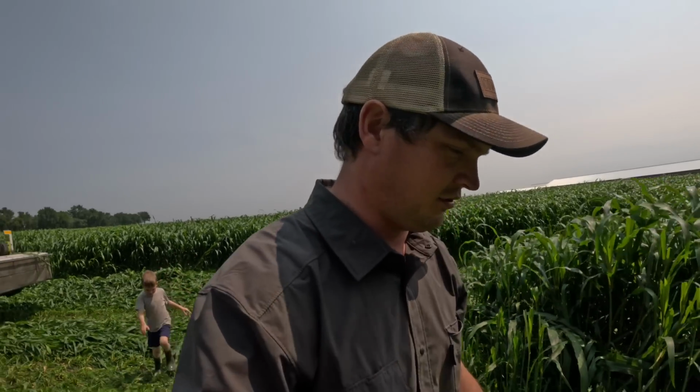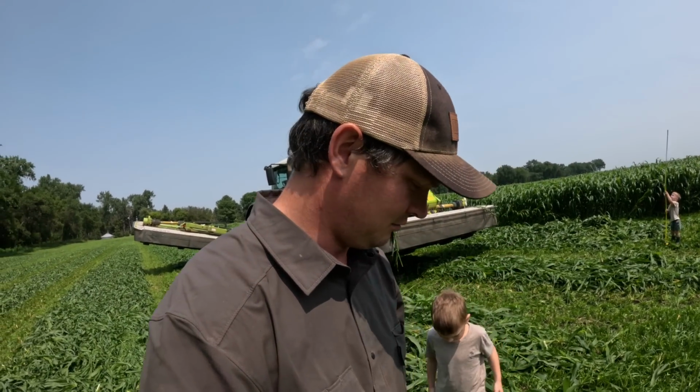The majority of the field does not look this good. Probably I'd say half looks this good and half looks not good at all, just with how wet and cool it was this spring. It just didn't get going very good right away. And even now we're still getting continuous rains. Like the ground here underneath is pretty damp, and we haven't had rain in a few days here.